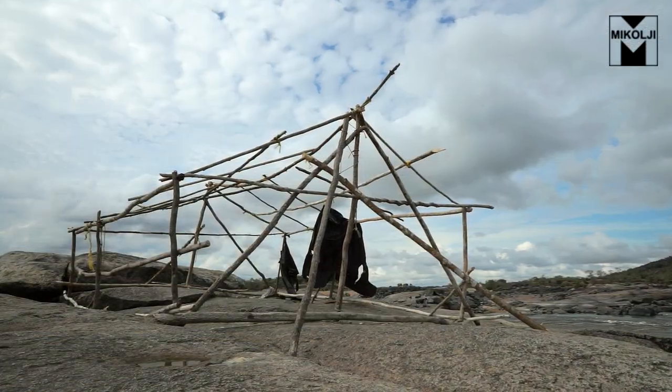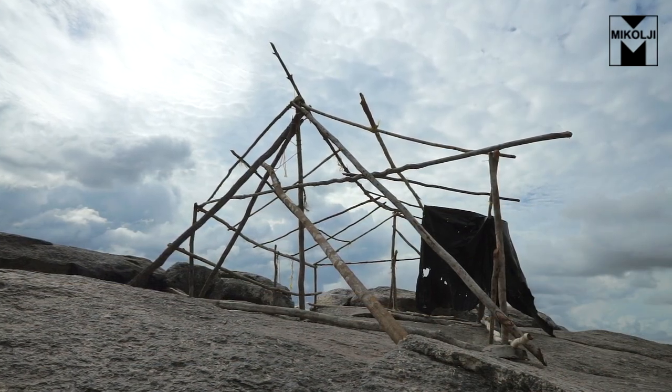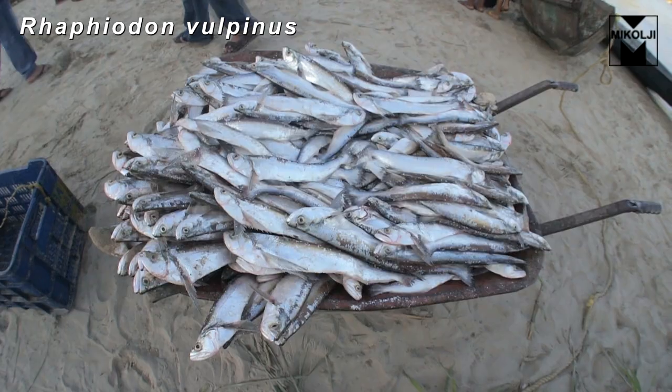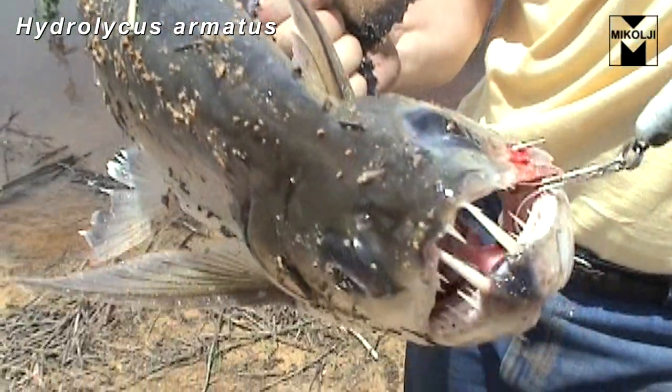They build shacks made out of tree trunks and plastic sheets to protect themselves from the elements. Their most sought-out fish are large catfish, payaras, and large pacu.